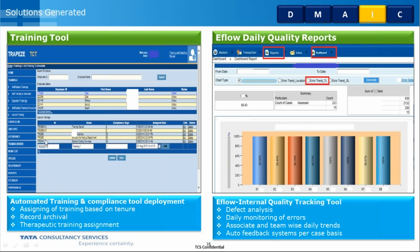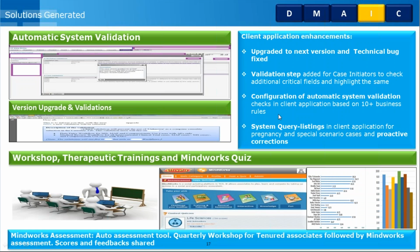This is a snapshot of the training tool. Also, it helps in record archival of the systems. This is a snapshot of the eFlow daily quality reports. One of the most amazing features of this eFlow quality tool is auto feedback systems on a real-time basis per case. This is the system validations which we put in place, and the MindWorks quiz, which gives a trend analysis of the associate scores.